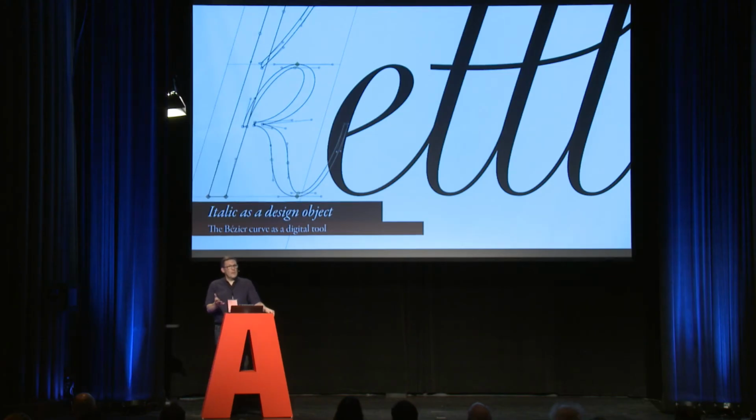But what if the tool is digital? Say, the Bezier curve. Tom Grace mentioned this in his talk yesterday. We can do almost any shape with the Bezier curve, but there are certain arcs and curves that are frankly plain difficult to do. And so we tend to fall into designing shapes that are more elegant and simple to do with a Bezier curve. The tool is influencing the design. Italic objects are made of tools, and they show those influences.